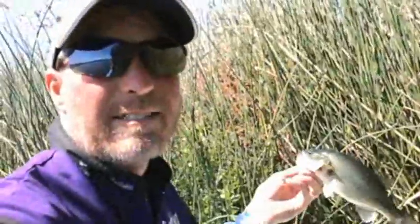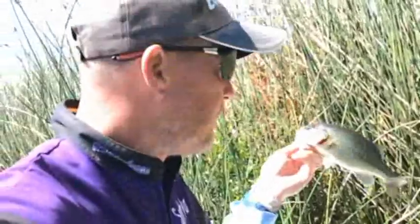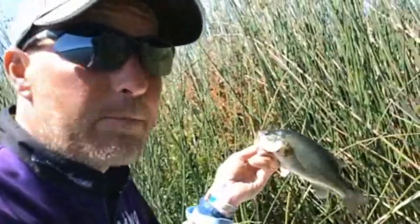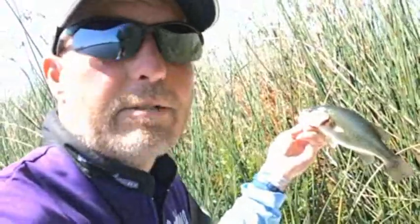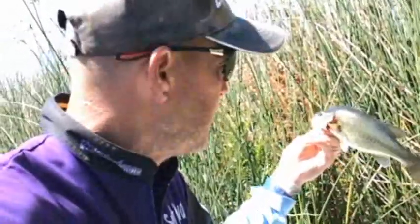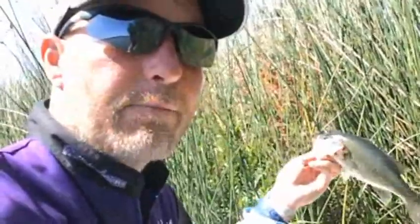Alright, since I drifted into this little spot on that last fish, I figured I'd just stay here. Switched up to the drop shot with our new little 6-inch prototype finesse worm. And first cast caught this little bass. So I might throw it out around here a little more and then get back to the cranking. Let that little guy go right there and see if I can get back to some fish.